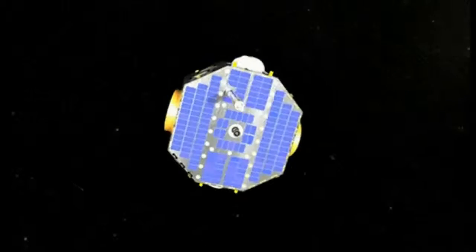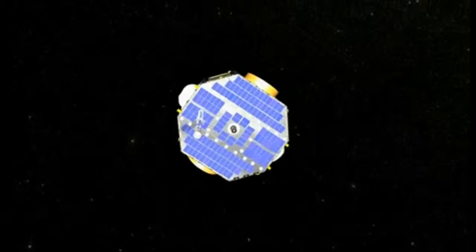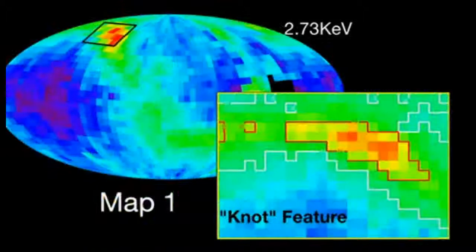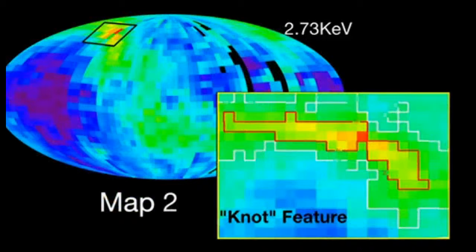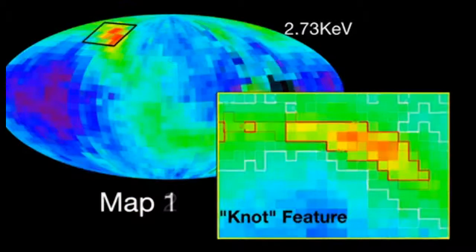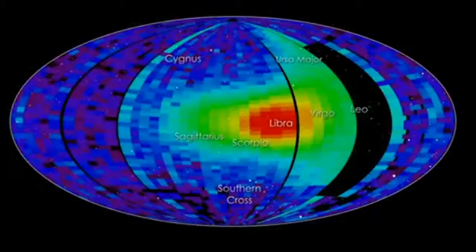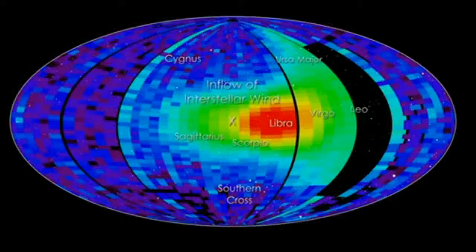IBEX is led by Dave McComas of the Southwest Research Institute in Texas. Its first major discovery was a ribbon of bounced ENAs showing unexpected activity at the edge of the solar system. Subsequent measurements show that this ribbon changes over time. IBEX has also measured ENAs from the interstellar wind, giving scientists a clearer picture of its composition.